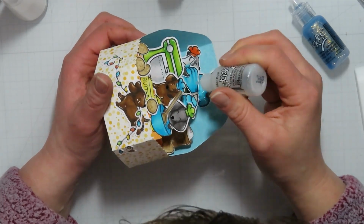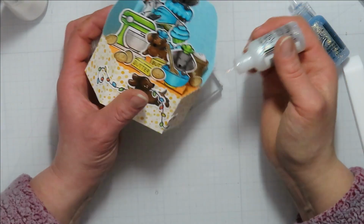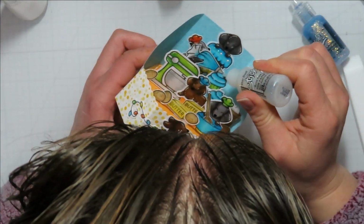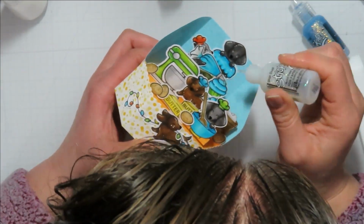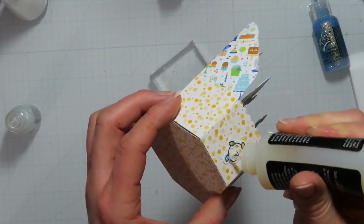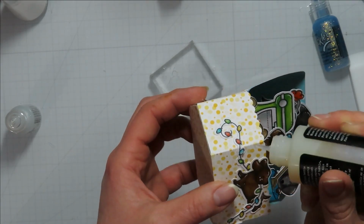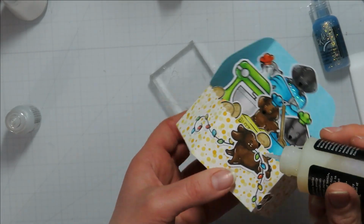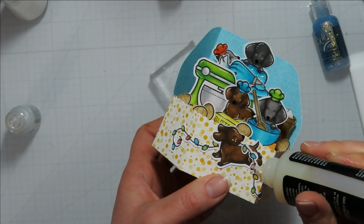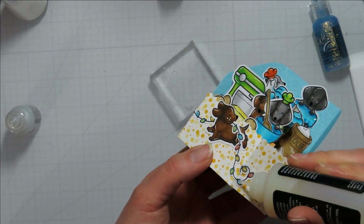I did bring in some Stardust Stickles to add to the top of my birthday cake back there, and then my cake on my cupcakes. I mean frosting on my cupcakes. I feel like it needs more sparkle, but I just don't know where I can add it because it's kind of tucked back in behind there. So I'm bringing in my glossy accents, and I will add those glossy accents to finish it up.